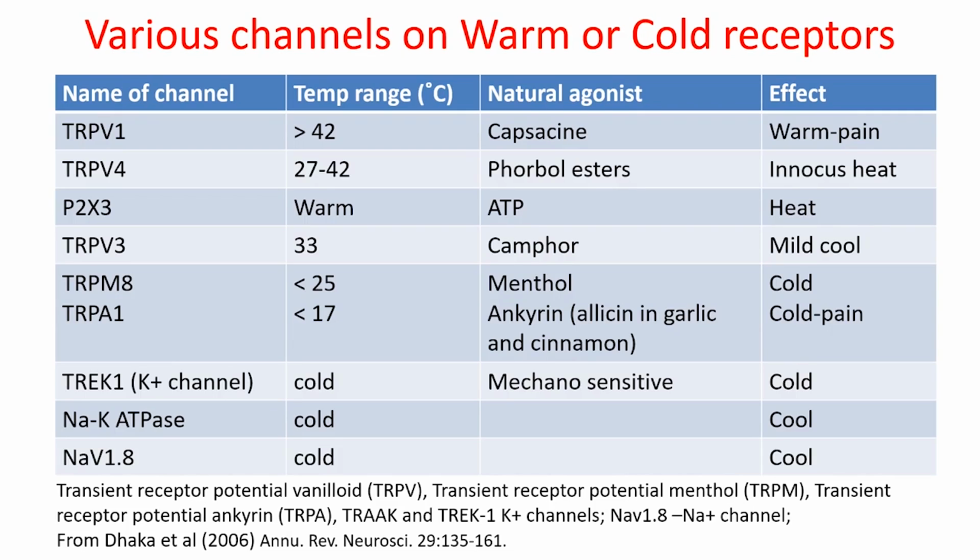Camphor is the agonist. It is a mild cool. TRPM8, it is less than 25. Menthol is an agonist. And the effect is cold.